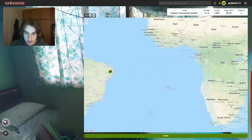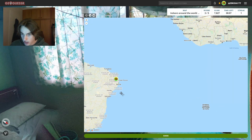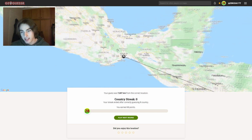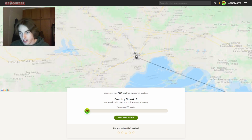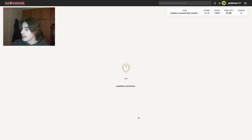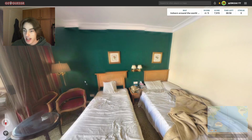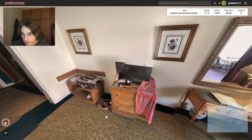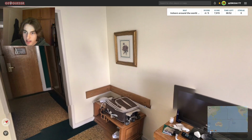It kind of feels like up this area of the country here for me, so why don't we go for it? Oh man, I mean Latin America, you can't be too mad about that. It was a decent guess there, but 88 points, it's not going to be enough unfortunately. So we can still break that 15k mark if we get two really good guesses here though. Okay, so next one, I've got an LG TV.